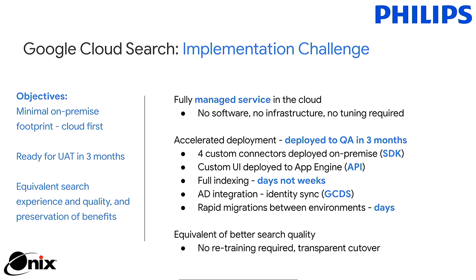So the challenge there is we had to find a solution that allowed them to move to the cloud. The other one was they needed to be ready for UAT in 3 months. This is the rapid implementation part of it. And that was a very significant challenge, but I'll touch on some of the details. It was very successful. The last one is, since they were migrating from a solution, they wanted it to be transparent. No training, no retraining, and they wanted the solution to give them a search experience that was equal to or better than what they had with the previous solution.